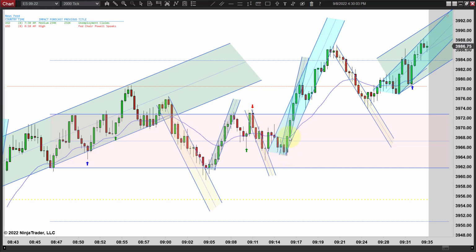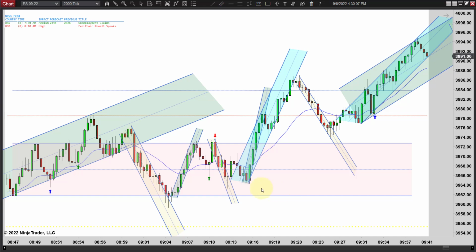It does drop, and then all of a sudden it just bounces and goes the other way, and there's no really good setup here. You might say that's a higher low, but it looks congested. It closes well above the EMA, so you could maybe go long there, but there's a little bit of resistance across there, so that makes it dangerous if this is a little range. In the end, it doesn't matter.